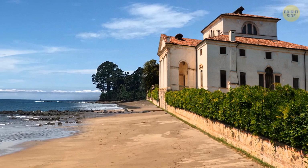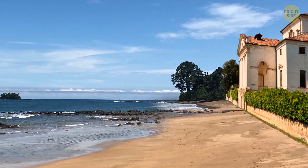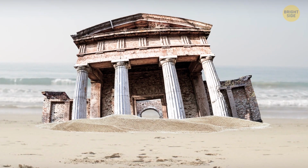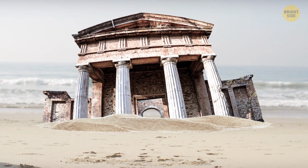Being built so close to the shoreline, the former hotel had little chance of surviving the extreme weather conditions, so it must have been literally displaced.